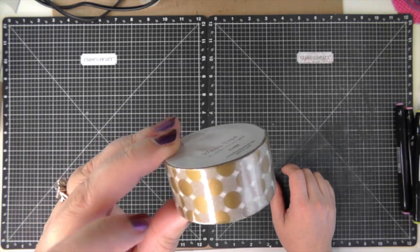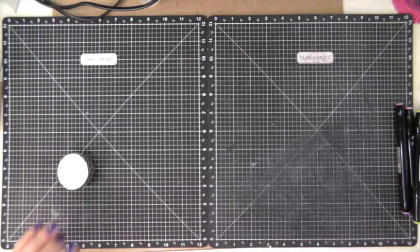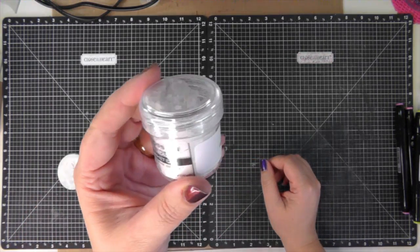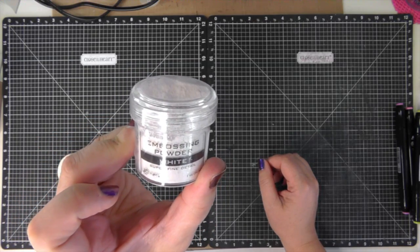You also are going to get this gold polka dot washi tape. This is a 1-inch tape that has the gold polka dots. Super cute. We also are selling embossing powder. With the card maker's kit, you'll get the white embossing powder, and it's super fine.